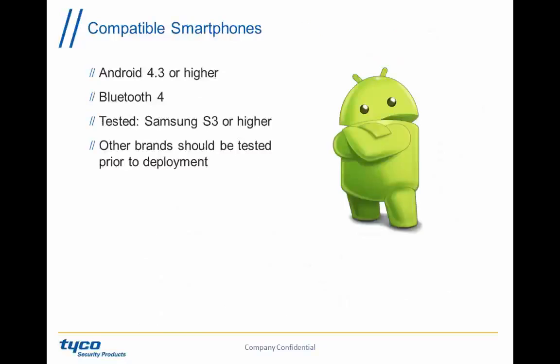In order to run this, you're going to need an Android running 4.3 or higher. It has to have Bluetooth 4 compatibility for the Bluetooth Low Energy. We're testing using the Samsung Galaxy phones. However, it should run as long as you've got the Android and the Bluetooth, so you can probably use other phones as well. However, we do request that you first test it before you deploy and buy a quantity of these phones.